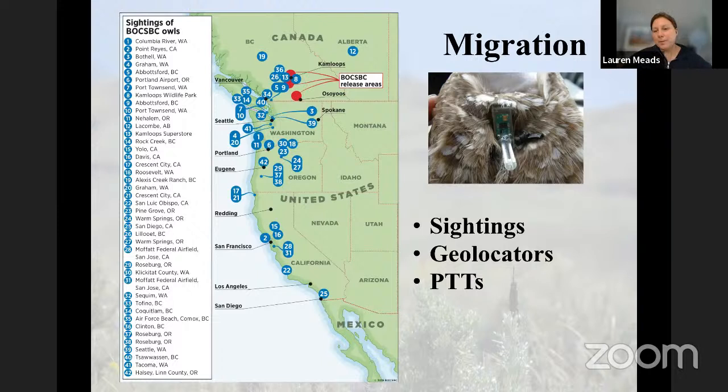And so for migration, this is something a lot of people have been working on the last few years. We did try geolocators. They're little backpacks that go on the owls, and they just record light and dark cycles, but you have to get the unit back. The problem is we haven't had a huge return rate. We put 11 on ours and we got one back, but it was an owl that didn't migrate.